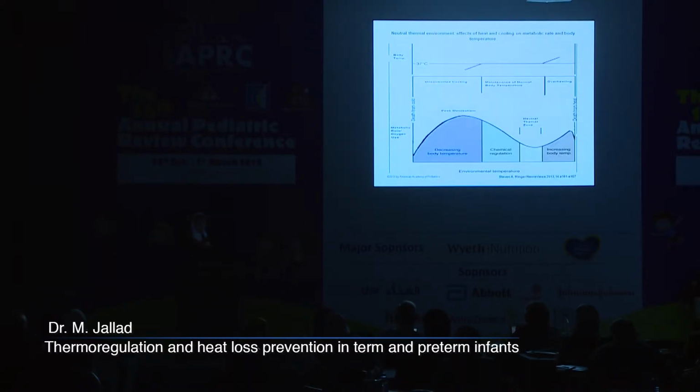As you can see from this illustration, within the neutral thermal zone, the baby will have the least oxygen consumption and metabolic rate. But going out of this range with overheating or uncontrolled cooling will result initially in an increase in the metabolic rate as a compensatory mechanism. If we don't do proper and timely management, eventually the baby's metabolic resources will be consumed, serious consequences will happen, and that might lead to death.